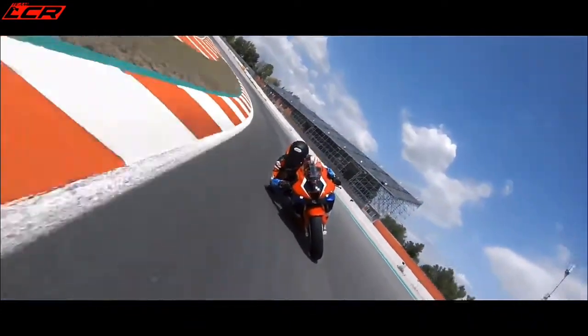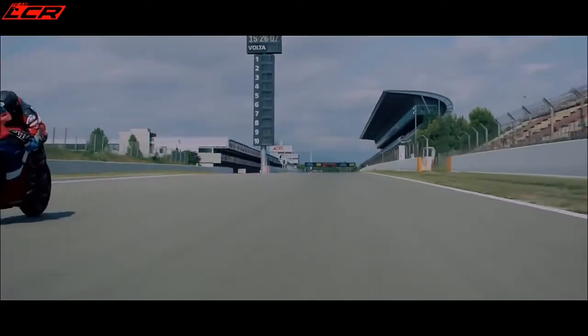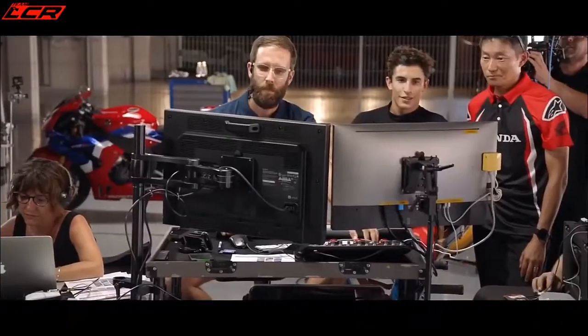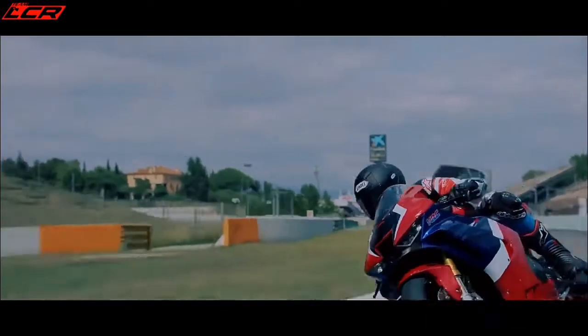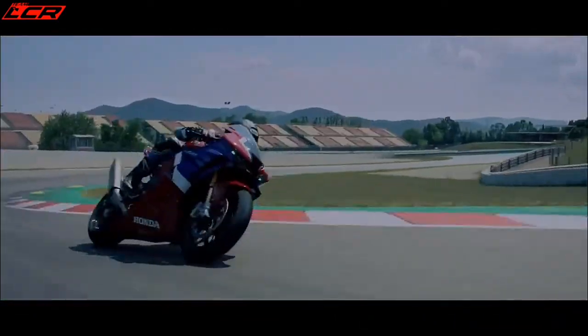Main differences between them is the suspension. It's Showa suspension on the standard, Öhlins electronic suspension on the RRR. The bike was inspired by their RCV 213 MotoGP replica bike. You can see even the colour scheme is very similar to that bike. It's going to be an interesting one. I can't wait to ride it.